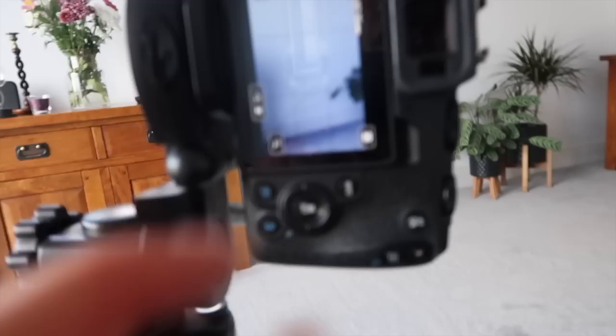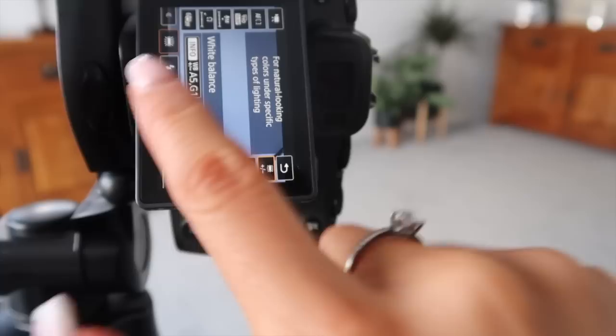But I've been enjoying filming in this room recently because it's really bright and I personally like to do it against this white wall here. So what I do is I turn my camera on and then I just play about with the settings. I don't want it on too dark and I don't want it on too light. And as you can see, this screen is really blue at the moment, so I'm going to change the filter on it just so that it's a little bit more warm toned.